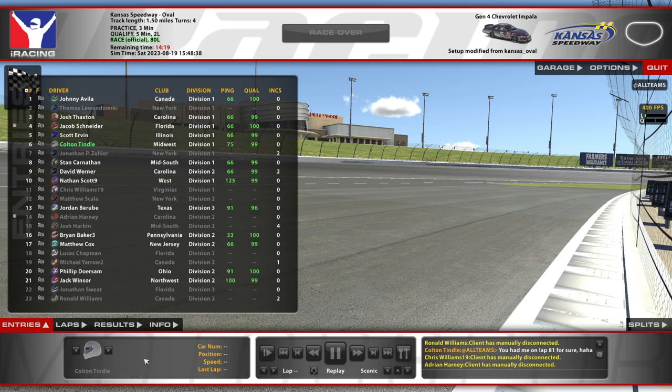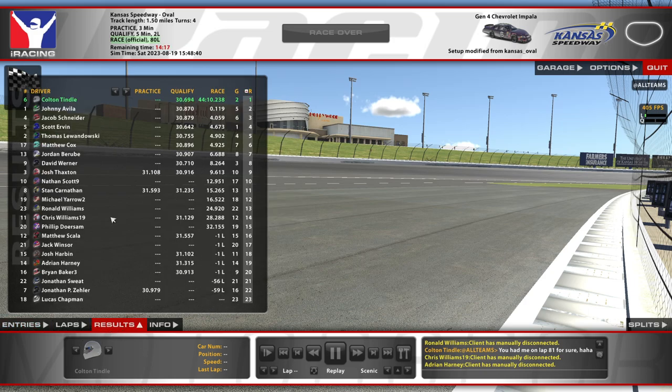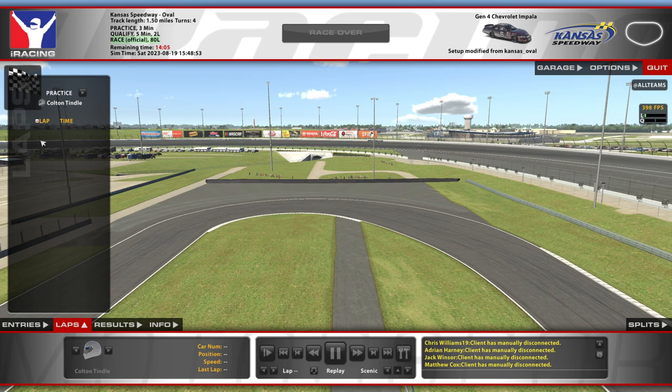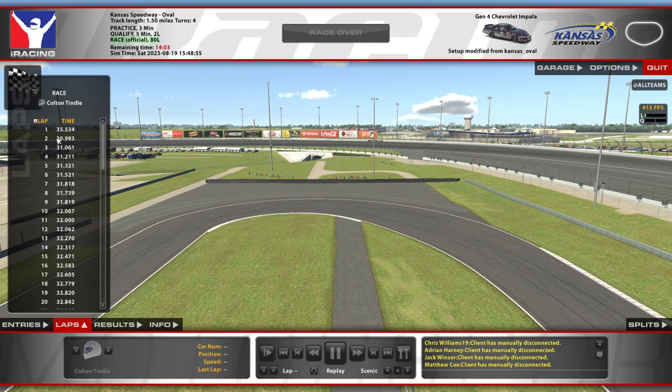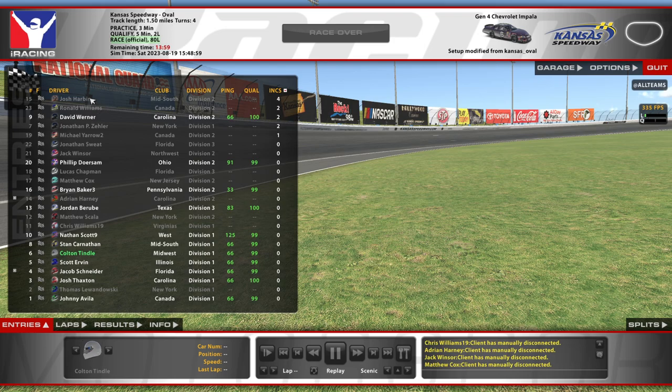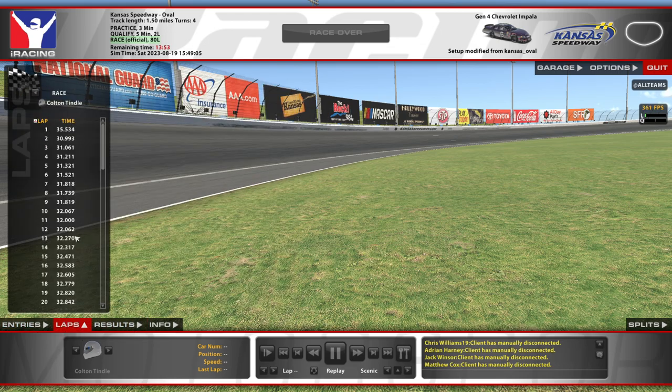Ooh, so we get the win. All right. Get the win after starting P2. Scott gets a very nice top 5. Fingers hurt, as usual. And I guess we'll go and look and see what happened, but not too much. What a great race that was. We had a 4X, a couple 2Xs, and a 1X, and that's it. Very happy with how clean that race was.